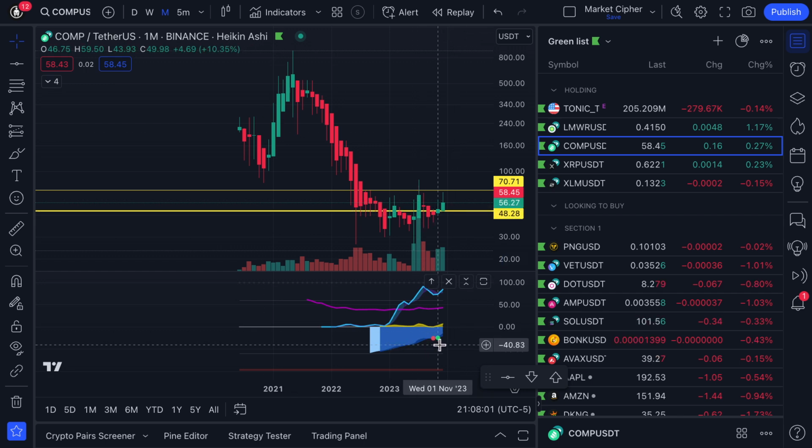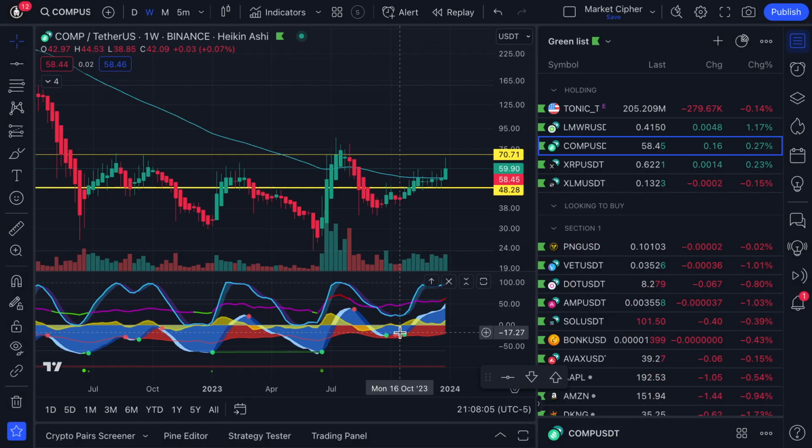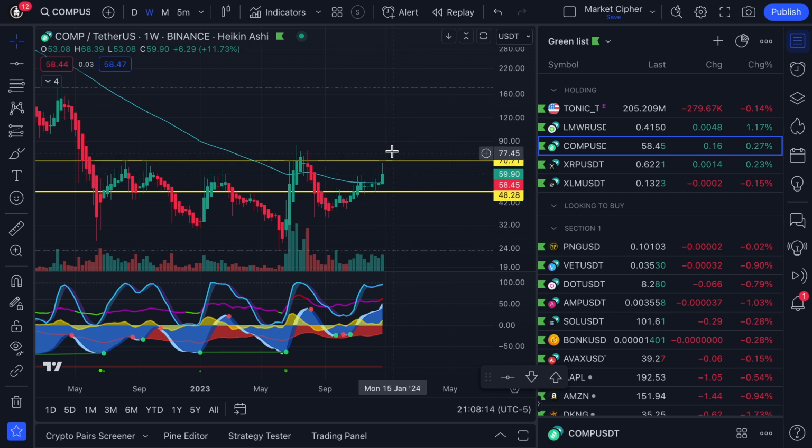That monthly is green, and the weekly's breaking out here and still green. So I want to take profits on the weekly chart up in this area, up here. Okay, when this blue wave gets up here, and it's heading there. So in the next couple of weeks, I'll probably get the opportunity to take profits on a name like Comp. Okay, but still bullish because why? Because we're still green.